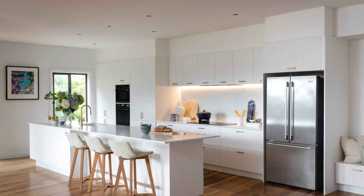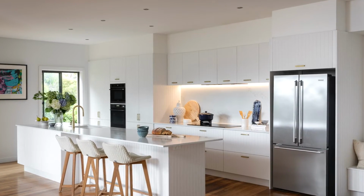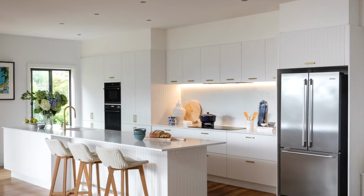So our old kitchen was designed in the 90s and it needs to stay in the 90s. It was really lifeless. It just needed to go. So the brief to my designer was to make sure that the kitchen remains the heart of the home. We love entertaining here and it just needed to have that wow factor when people come and see the space.